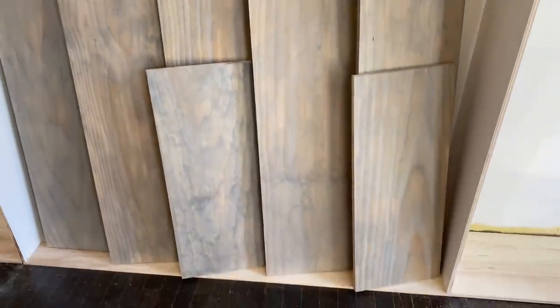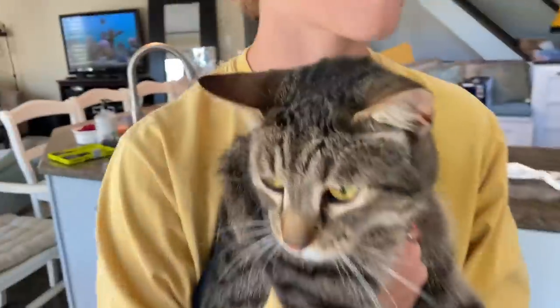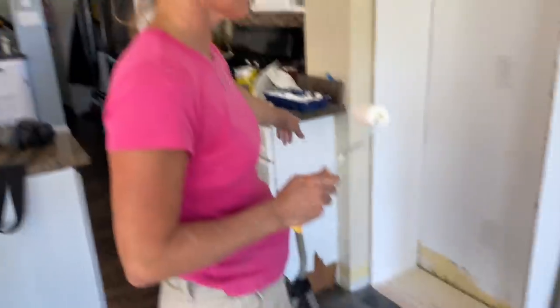Anyways, look at that. What do you think? Do you like that color? Yes, I really do. It's beachy. Nice. And the thing is, I'm trying to tie in some dark with this, but I don't know if it's dark enough, so I'm going to do one more coat and make sure. I love the color. I just want it to be the right color.